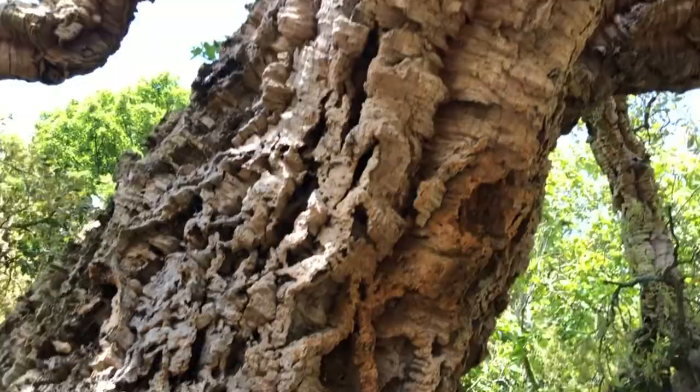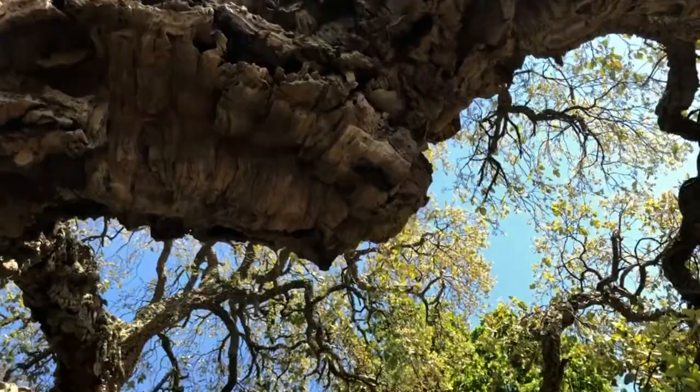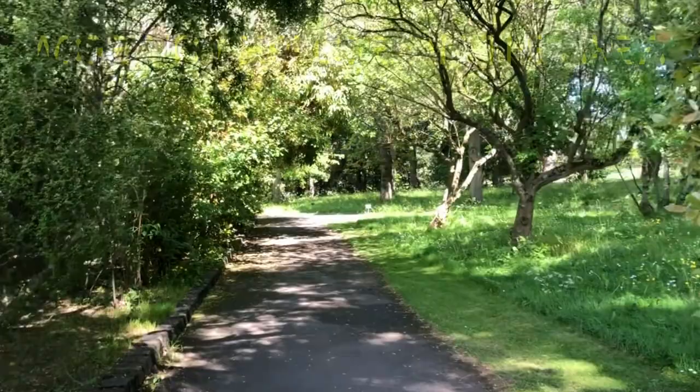This tree's from North Africa. I see. Don't touch my Africa. So let's continue and explore the big area here.